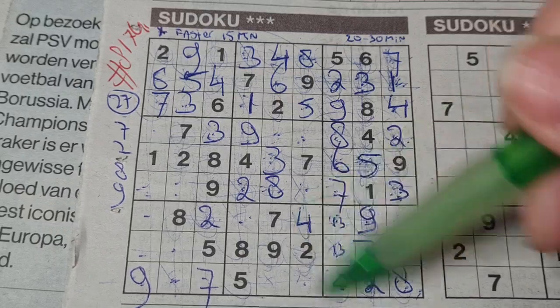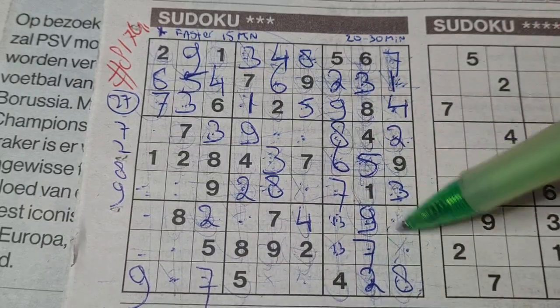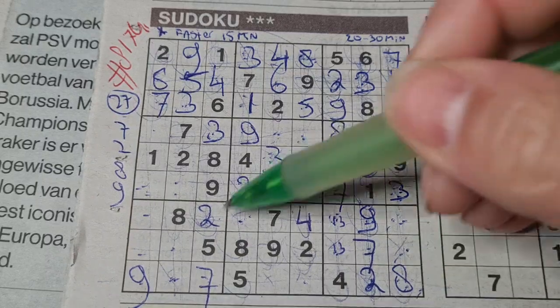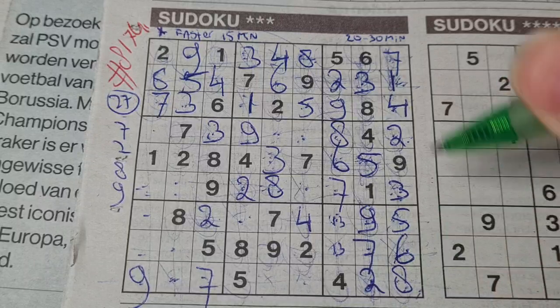Here we have 2 missing numbers in this big square for numbers. The 1, the 2, the 3, 4, 5 is missing, and the 6 is missing. 5, the 6, 5, the 6. We have a 5 in this row, no 5 there. 5 should be here, and the 6 goes there.